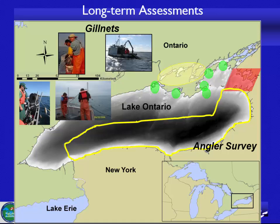There have been very few angler surveys specific to warm water species outside of this area. A couple years in Ontario's Eastern Basin and a couple years in our New York Eastern Basin. So these are the data sets I'm primarily going to talk about today.